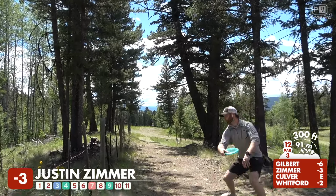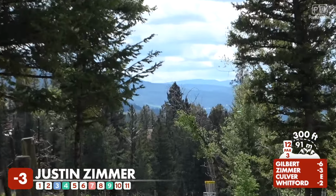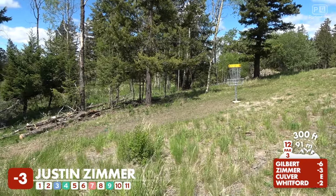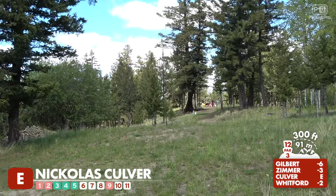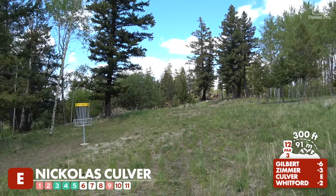Yeah. We can see the wind picking up a little bit here, which might make this shot from Justin a little bit touchier, the floaty putter versus the driver forehand, but you wouldn't know based on how he executes it. Beautifully done. That's a Justin Zimmer shot in my mind. Just something with the most gentle, subtle turnover on it, staying straight. And Nick trying to follow suit just leaves it a little bit low. I think this was a tailwind.